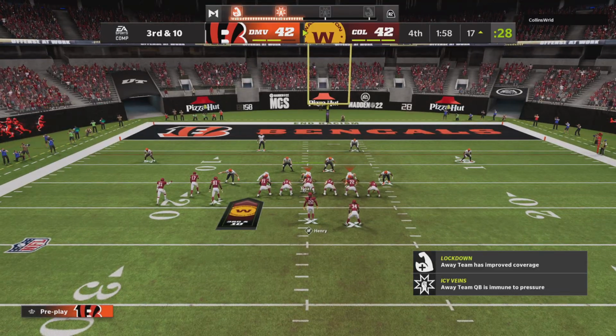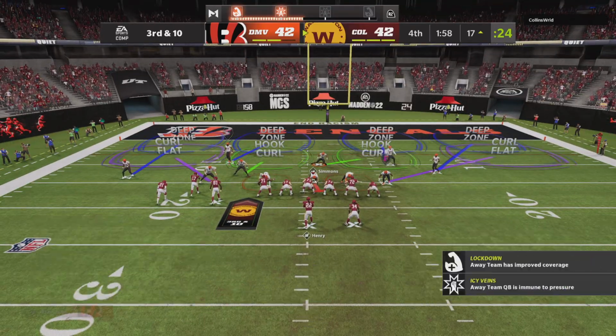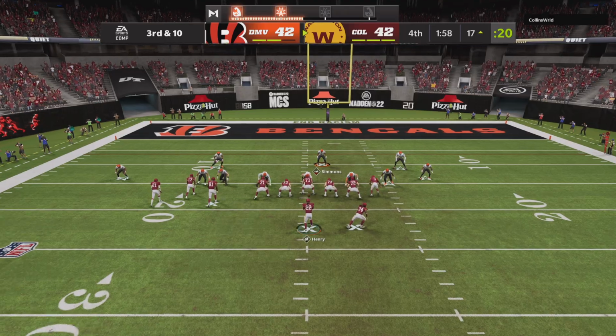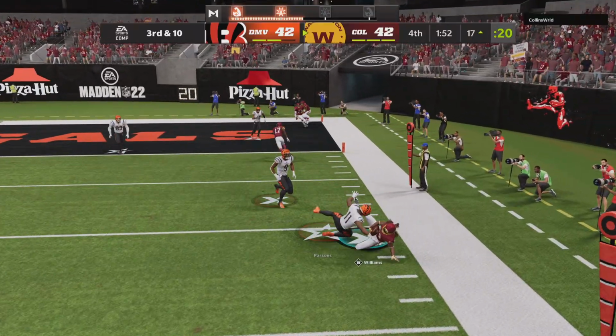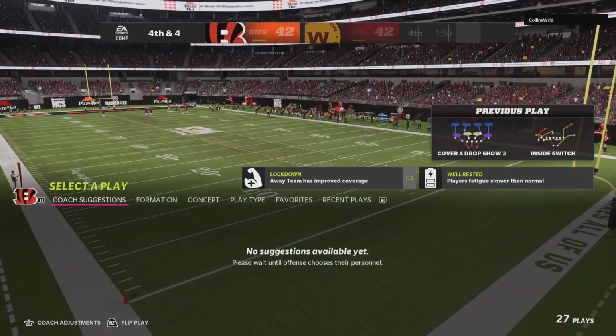An important play right here, 3rd and 10. And I would expect pressure here. On 3rd down, Henry escaping the pressure right. That's complete to Williams out of the backfield. And now we're going to get a timeout defensively.